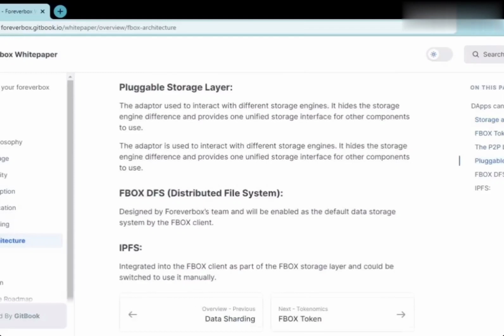Crafted by the adept team at Foreverbox, the FBox DFS stands as the default data storage system within the FBox client, integrated with the interplanetary file system, IPFS. Users have the flexibility to manually switch between storage options, adding a layer of adaptability to this already versatile ecosystem.